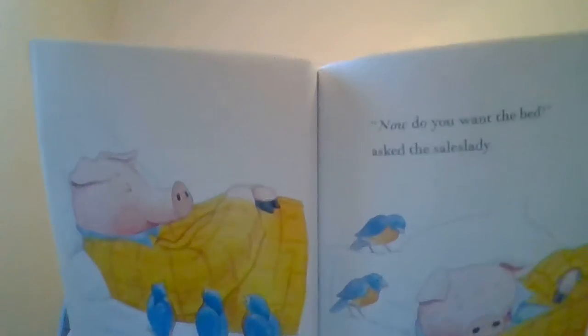Poppleton lay with his eyes closed and with a big smile on his face. Now, do you want the bed? asked the sales lady. Certainly, said Poppleton. He picked up the bed, the crackers, the bluebirds, and the book, and happily went home.